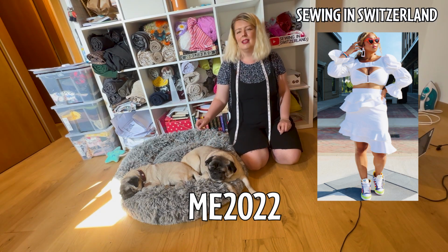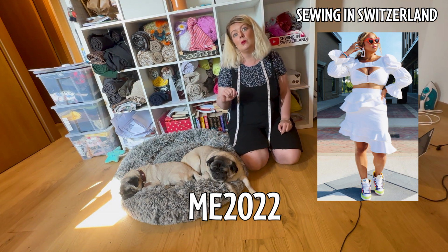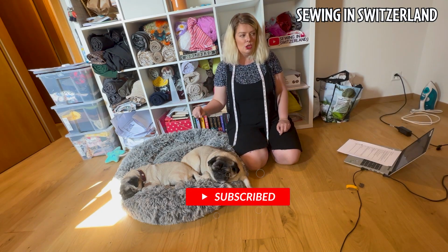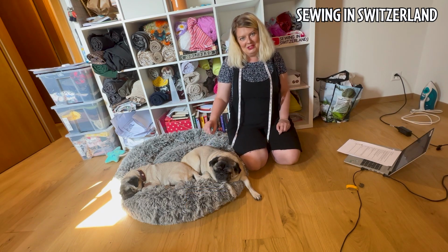I think it's gorgeous. I think it's perfect for summer. So this one has the same sizing as the last one. It is EU 34 to EU 52, I think I said. So that's the second one. Let's move on to number 3.